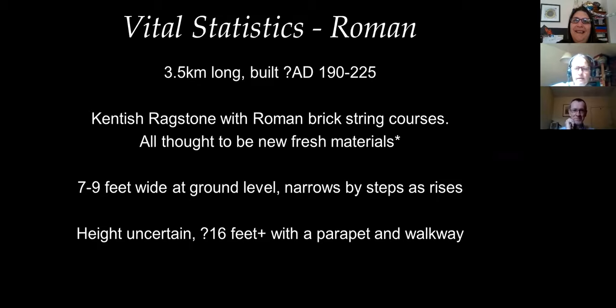Now, this is the only vital statistic sheet. I'm hoping to use images throughout, but just a few facts and figures about the Roman wall that encircled Londinium. 3.5 kilometers long, and as you see, built around AD 190 to 225. It's difficult to be exactly sure, and it would probably have taken a couple of years to build it. But yes, built quite late. Boudicca burnt London down in AD 60 or 61. And you see, we don't get the wall for at least another 130 years after that.